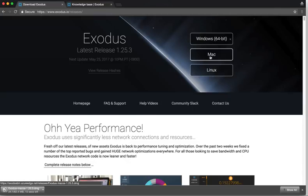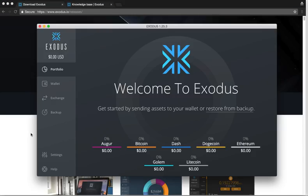I'm going to go ahead and pause it and get this up and running. You can do the same, and when you're ready to proceed after install, go ahead and hit play again. So Exodus downloads pretty quickly and loads pretty fast. So when you install it, this is what you'll see.